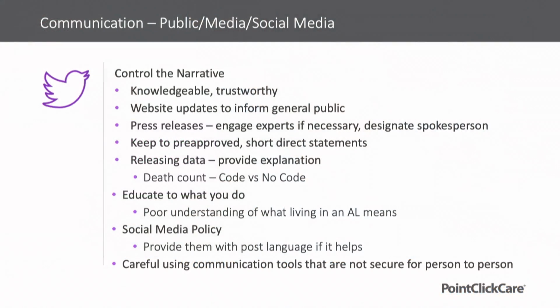And then communication, really, this is your public persona. You need to control the narrative. One of the things that happened with COVID that I haven't seen in a long time was such negative press about nursing homes. And really what that came down to is a total lack of understanding of what we do, who we are, and how we provide care. Not only that, without having really clear information on COVID, we got blamed for the disease getting into our homes and spreading when it was an invisible enemy. We couldn't see it in the first place.